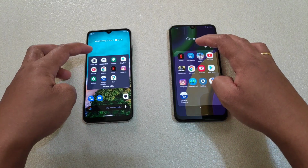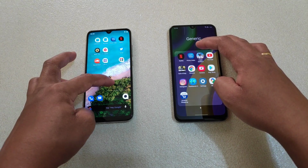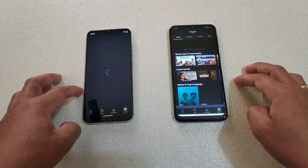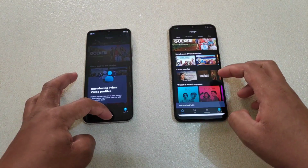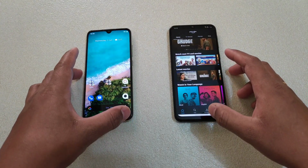Where is it? Prime Video. It's not here. I need to check. Yeah, here it is. 1, 2, 3. M21 again. So M21 is doing good in terms of loading the apps, according to me.